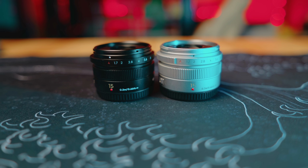I love that you have the aperture ring as well, so it adds to a nice tactile experience. Just bear in mind, one more thing to add to that. Despite them both having aperture rings, the Lumix Leica aperture ring will work with Lumix cameras only. The aperture ring on the DJI seems to work with neither brand. Maybe it only works with DJI drones.